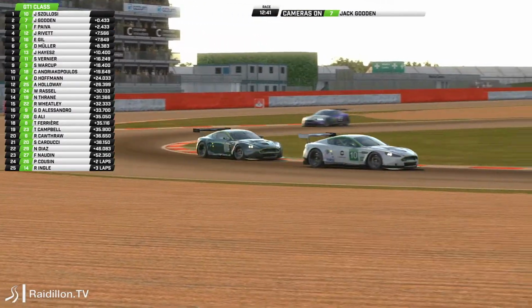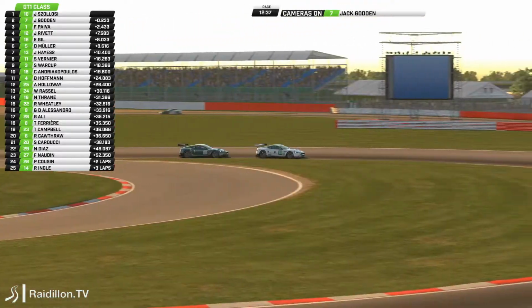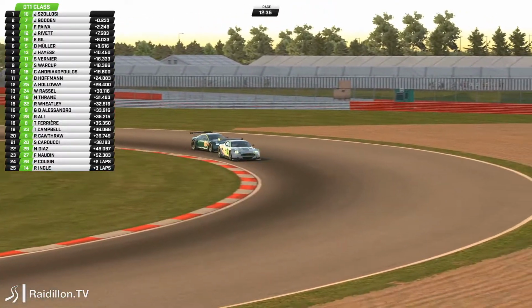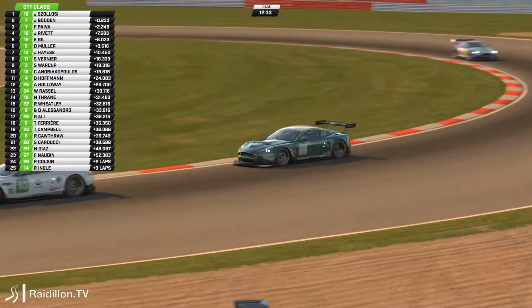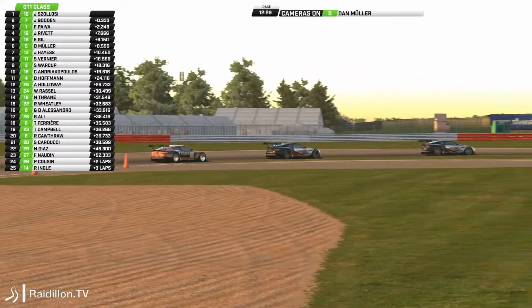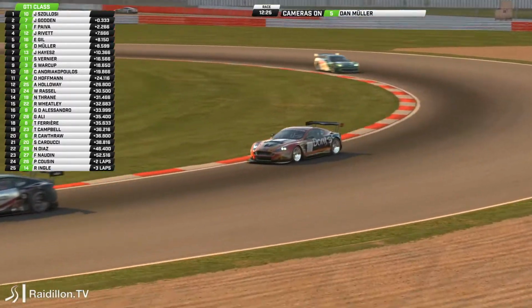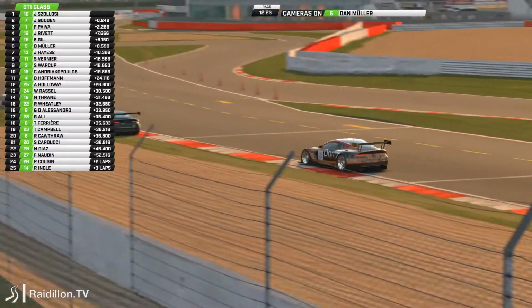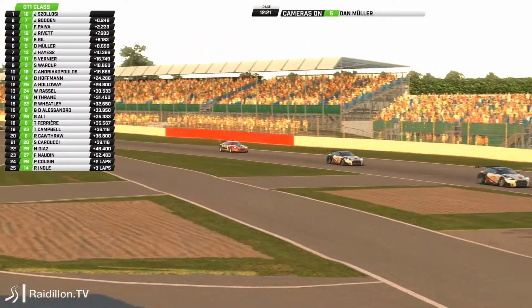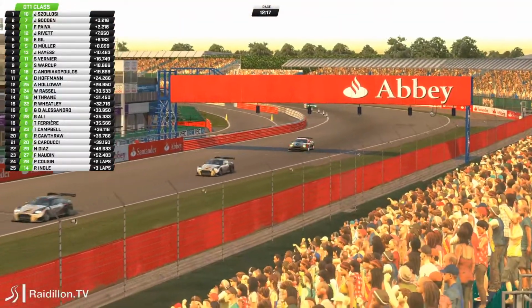He's fighting Solowski. Look at this battle, though, for 4th, 5th, and 6th right now. Just a second between 4th, 5th, and 6th. Rivet, Gill, and Muller. Dan Muller back in the car that he made. Well, it's a Doritos car. Okay, we've got FTR versus Doritos. I will try and find a punchline, do not worry.